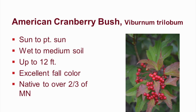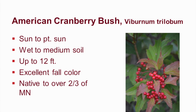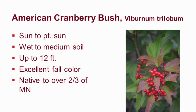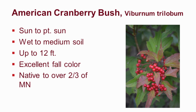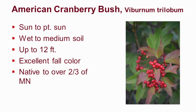The next shrub I'm going to talk about is the American cranberry bush, or you might have heard it referred to as high bush cranberry, Viburnum trilobum. Sun to part sun, wet to medium soil. It can get up to 12 feet. It has excellent fall color. It's native to over 2/3 of Minnesota.